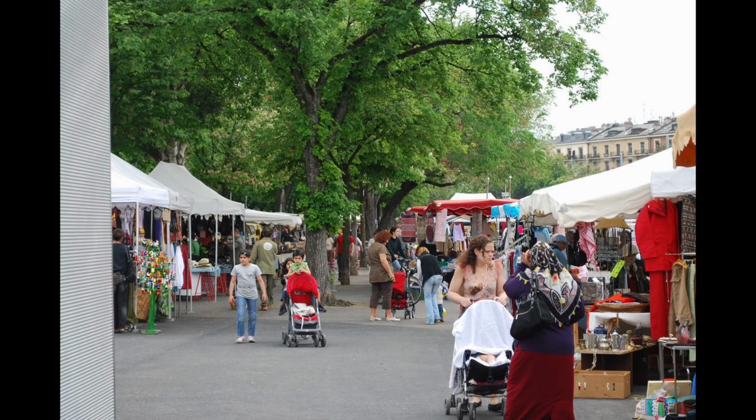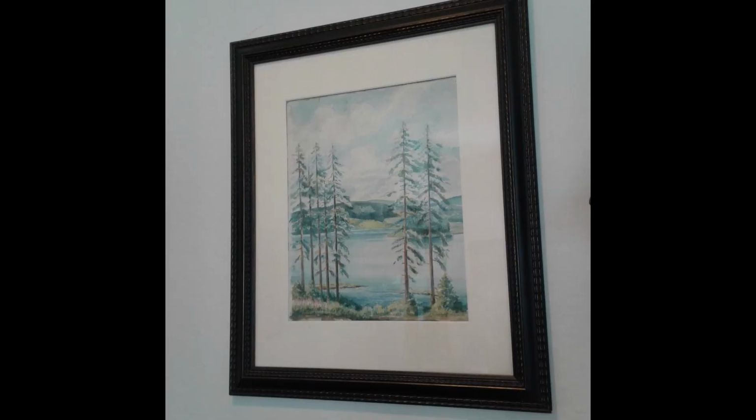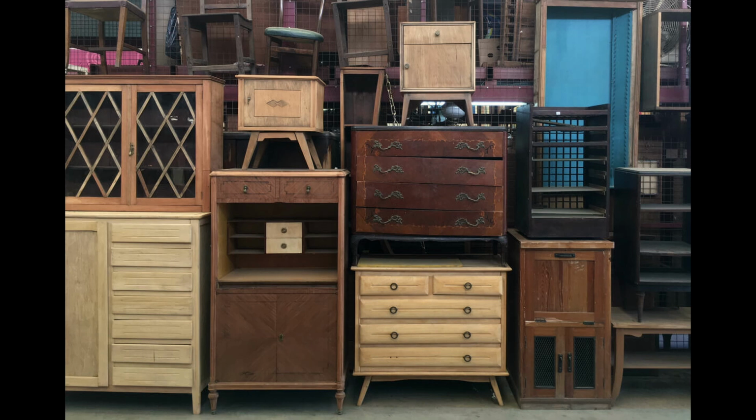Twelve years ago, I was in Geneva for a month. They had a flea market twice a week where I found 2 watercolors and an etching that I brought back for my daughters. If you're shopping, try vintage and antiques first. And remember tip 1, accept imperfection.